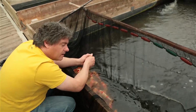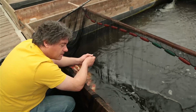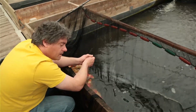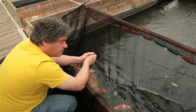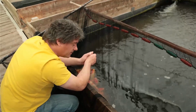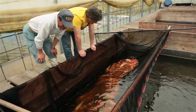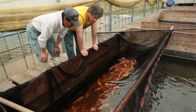Some good ones in here, but it's kind of difficult. A lot of the fish's skin was not really so good. The skin was kind of a little bit broken up. Some of those will come good in a mud pond, but to raise those in a concrete pond environment, I think it's a little bit on the difficult side. As Mike and Takigawa-san observe the koi, Takigawa-san passes his own assessment.